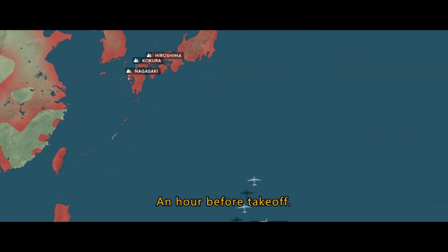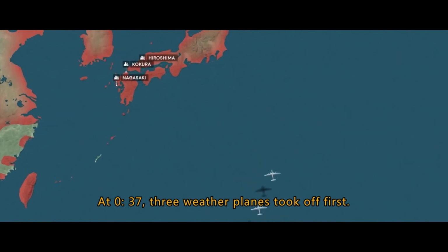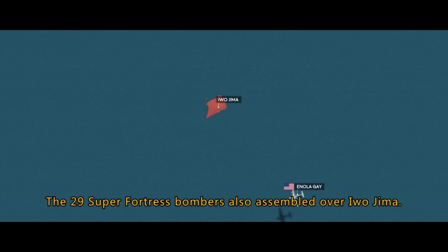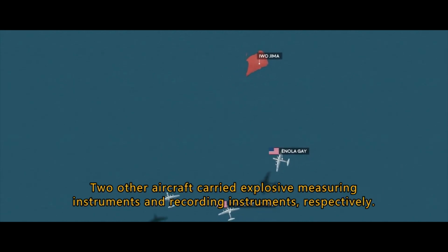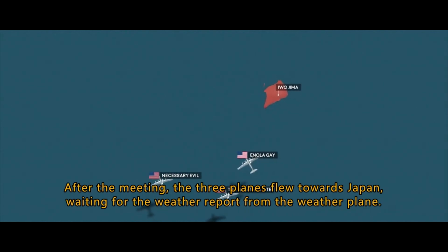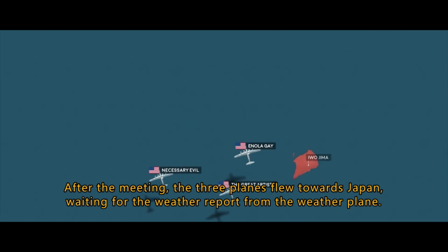An hour before takeoff, at 0:37, 3 weather planes took off first, to reconnoiter the weather conditions in the target area. At 1:45, 3 B-29 Super Fortress bombers also assembled over Iwo Jima for the final bombing mission. The Enola Gay, piloted by Tibbets, carried the Little Boy on the bombing mission. 2 other aircraft carried explosive, measuring instruments and recording instruments respectively. After the meeting, the 3 planes flew towards Japan, waiting for the weather report from the weather plane.